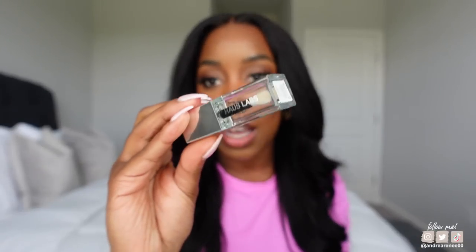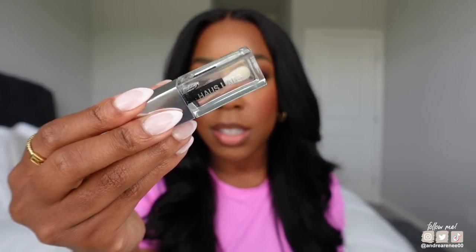If you like a really thin lip oil that doesn't really have much of a scent, but it feels nice and, you know, comfortable on the lips, then you would like this one. So that one. And then the last one is Haus Labs. They have a pink one, an orange one, and I think a red one if you're wanting like a color to this. But yeah, that's that.